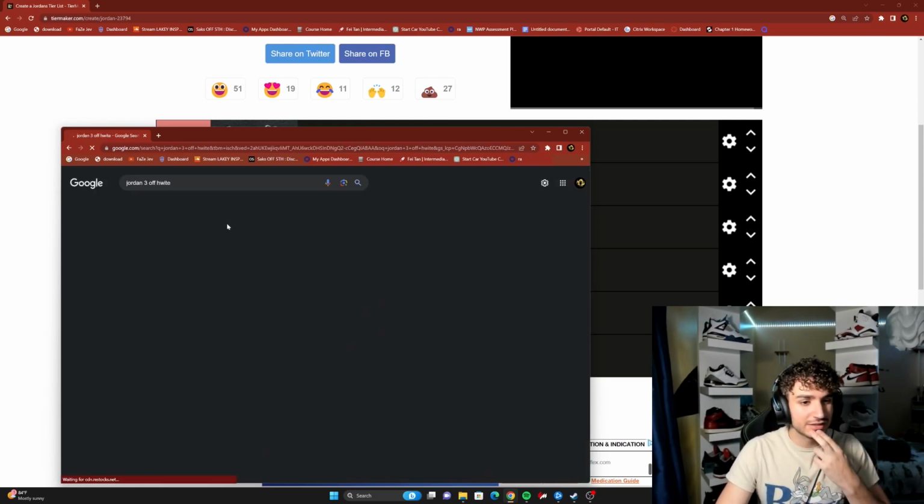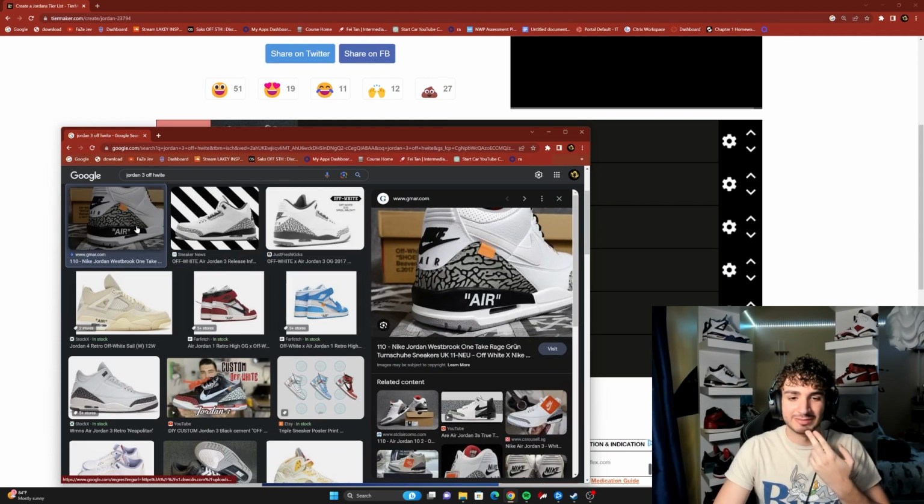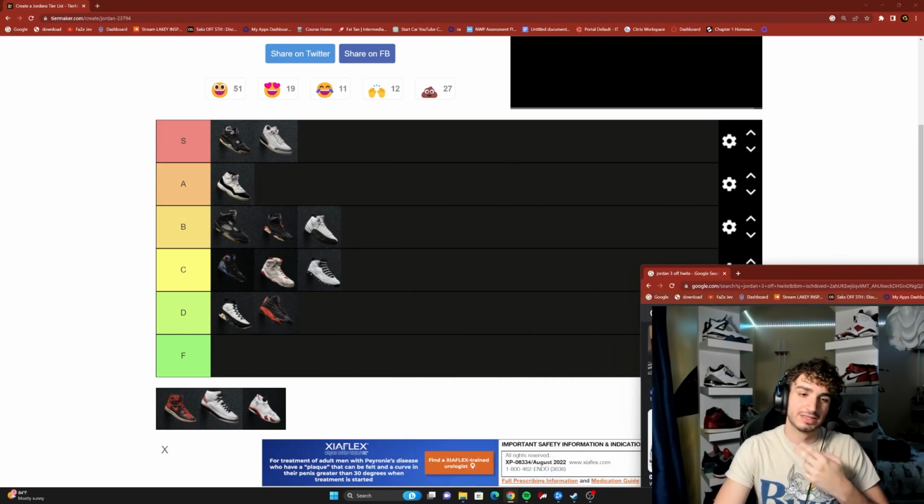This is once again a lot of colorways you could pull off with. Look at that. Look how it looks in the white cement. Obviously, these are just concept ideas and stuff, but yeah, that would have been really dope as well to have.